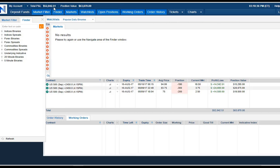So you take my position value minus my P&L, okay, that's my cost basis. But you can also take a look at my average price on each of these positions. The best trade I have here is actually below 2450. I paid about $5 for these contracts. They are going to expire at $100. So that's a 20x move.